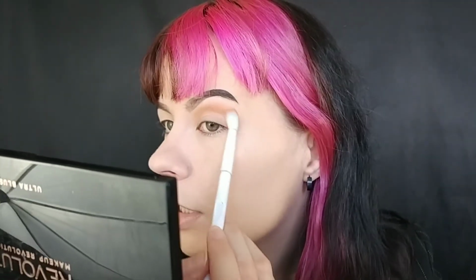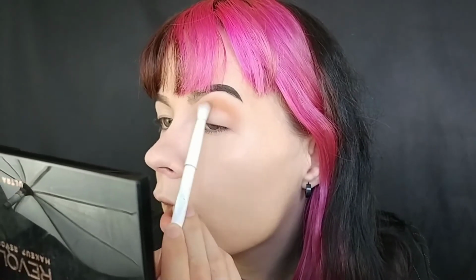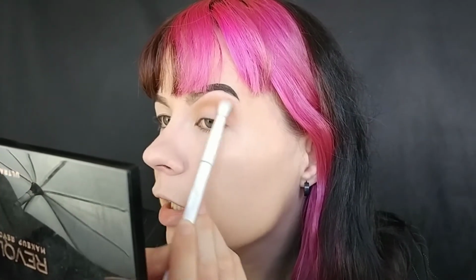Oh wow, that just laid down very nicely. Nice and smooth and soft. The blend anyway is soft. I'm also going to run some of this on my lower lash line.